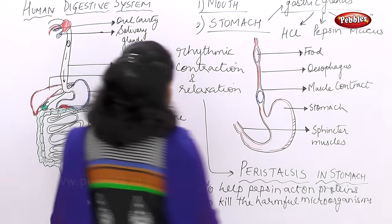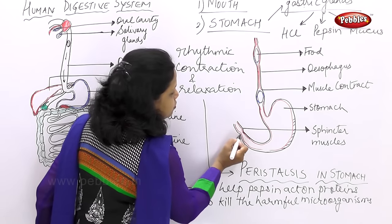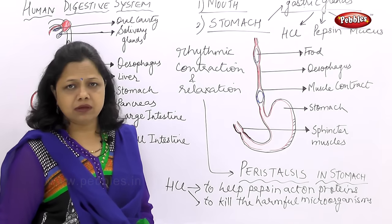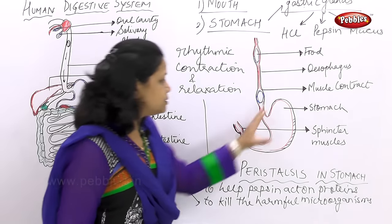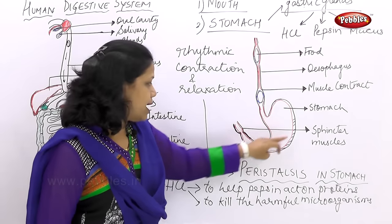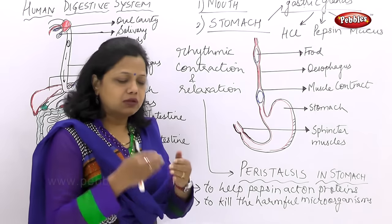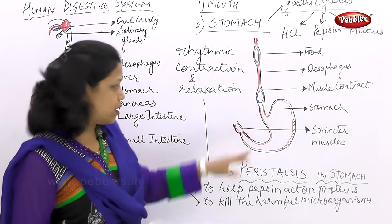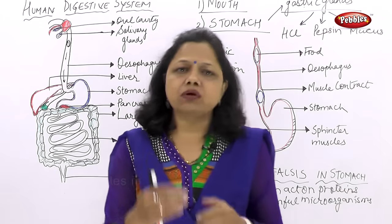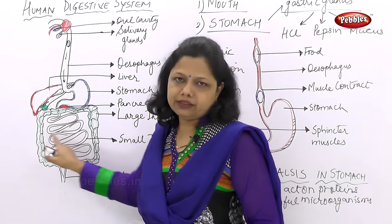Now to pass it into the small intestine, there is one constriction. If you can see, I have drawn this very narrow. Now why have I drawn this narrow? Because this muscle is called the sphincter muscle. What is the work of the sphincter muscle? As some digestion has taken place in the stomach, the partly digested food has to enter the small intestine for complete digestion. So it cannot just flow like this. Slowly, a portion of food has to be transported into the small intestine. So the sphincter muscle restricts the continuous flow. In small portions, it will allow the digested food to enter into the small intestine.